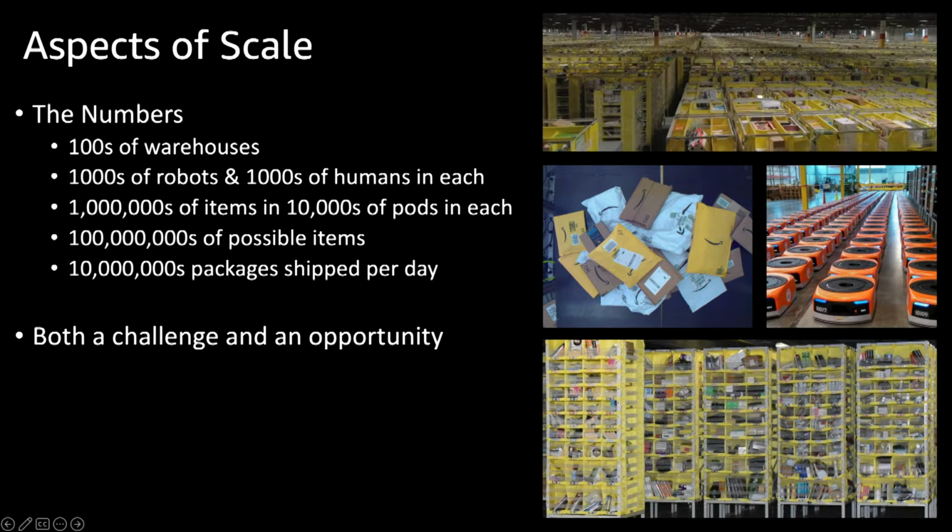Those bookshelves, those fabric pods, there's tens of thousands of those that are moved around by those thousands of Kiva robots. And then per day, this network is producing tens of millions of packages. In peak around the holidays, that'll go up even over 100 million packages that will go out on Black Friday or something like this. So huge scale. That's both a challenge and an opportunity.